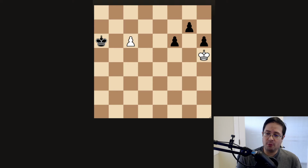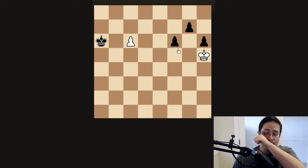I mean, it's pretty obvious that black is just completely winning, right? Because it's white to move, but black can grab this pawn, and then he has three passed pawns at the end of that, and he can just promote. So I should mention that white is going this way. It seems pretty straightforward that black just has a very, very obvious, easy win here.